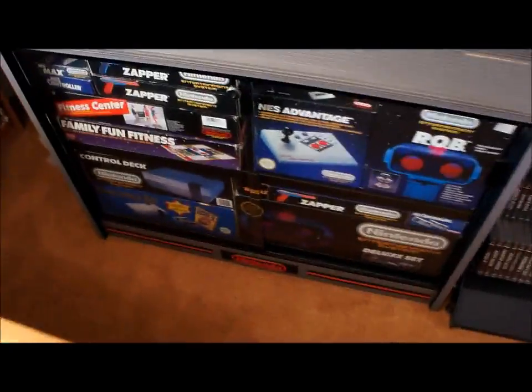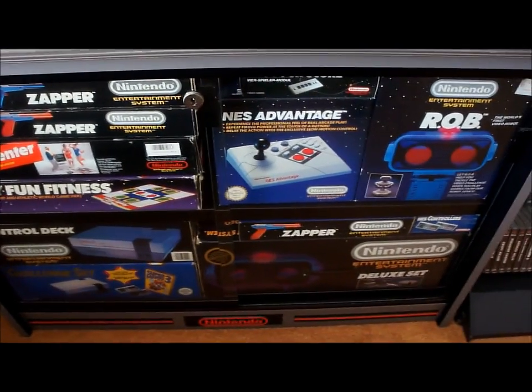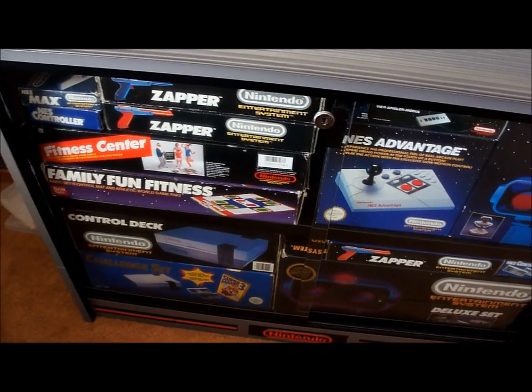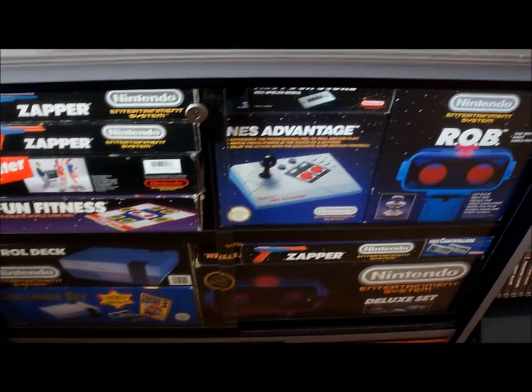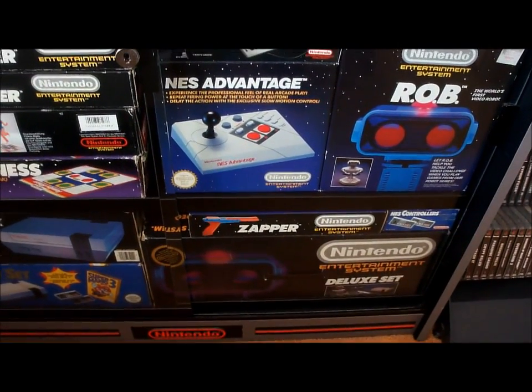Below in the cabinet we have complete accessories. 2 zappers, actually 3 zappers, one over there as well. NES Max, NES controller, Fitness Center, that's the German version of the Family Fun Fitness set. Family Fun Fitness set, a few variants of the control deck, Advantage, Rob, Fourscore, and the deluxe set.